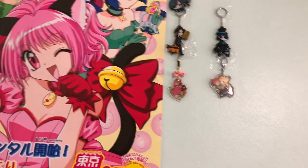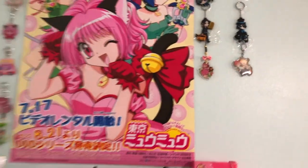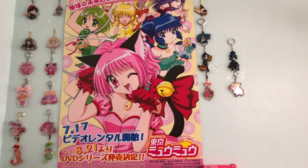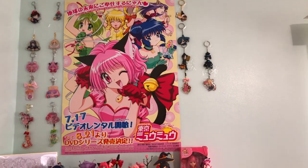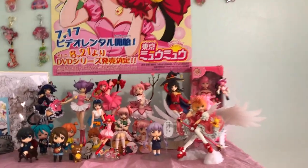And then next to CL, I just got Sebastian. So I'm going to put them up there. And yeah, I did hang the charms with tape. You can clearly see it through the phone camera, but I promise, you really can't see it without a camera, but yeah, that's how my little collection looks.